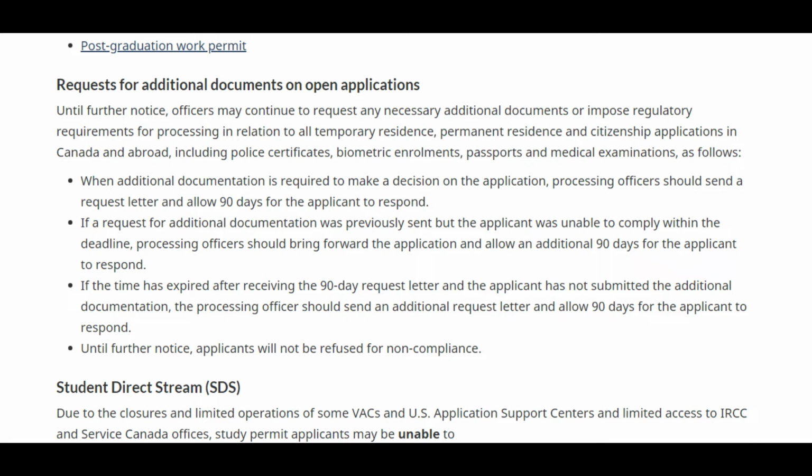If a request for additional documentation was previously sent but the applicant was unable to comply with the deadline, processing officers should bring forward the application and allow an additional 90 days for the applicant to respond. In the first instance, the officers will give you 90 days to arrange the documents, for example, updated LOAs, police certificate, medical, biometric enrollments, etc. If you're not able to provide these documents in the first 90 days, they'll give you an additional 90 days to respond to the officer with the evidence. They'll not refuse the application.